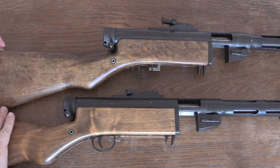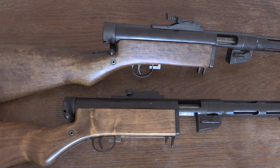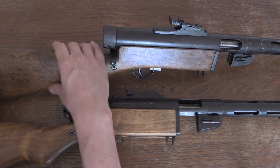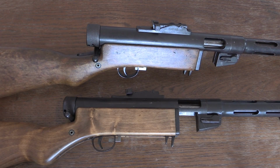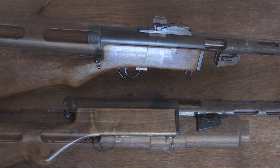The rate of fire on these is a rather high 900 to 1,000 rounds per minute, probably 900. That's a pretty high rate of fire for these guns. That's part of why they had to be equipped with relatively large magazines, so you didn't run out of ammunition very quickly. But it was made relatively controllable by the fact that the gun did weigh 10, almost 11 pounds.